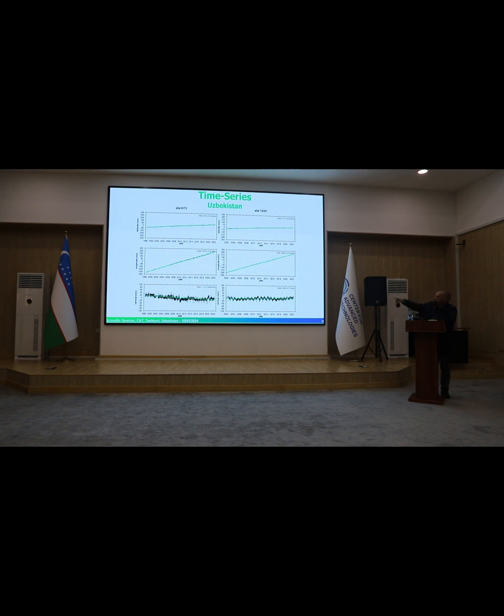And with that, I try to fit the best line through all these solutions, and I got the velocities: how they move to north, how they move to east, and also the vertical. For instance, you can see that they're not alike, Kitab or Tashkent. Tashkent moves about 4 millimeters per year to north, about 27 millimeters to east. And there is some uplift, not much, 0.3 millimeters per year in the vertical. So it's going a little bit up.